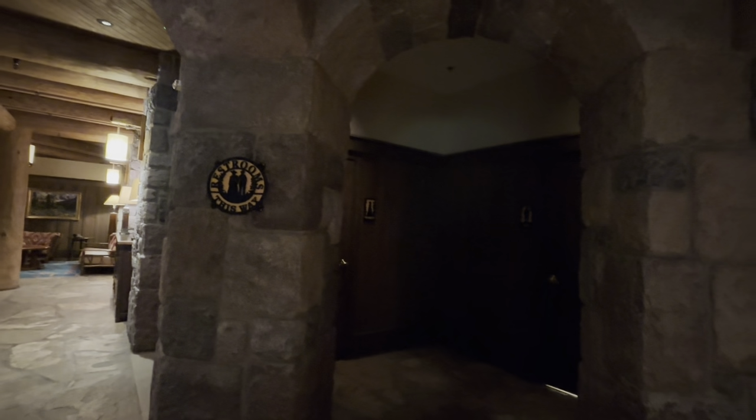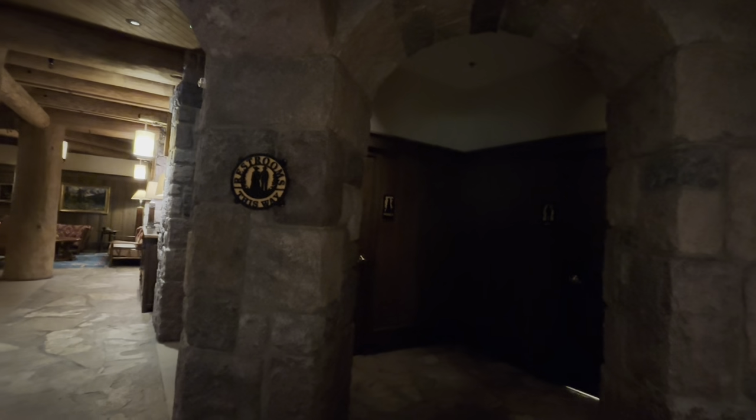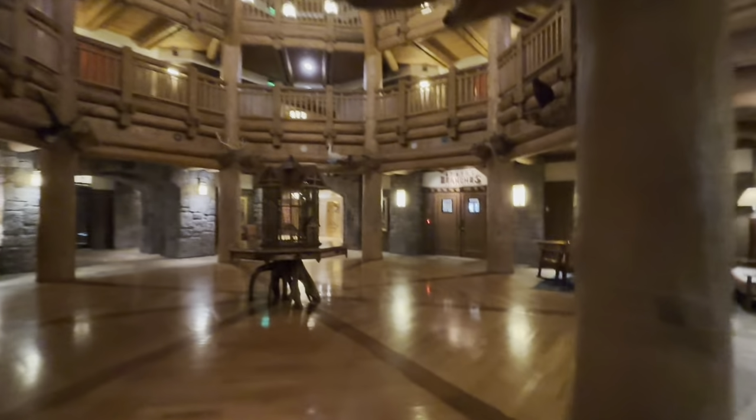And then that goes out the back of the property, but I still want to see the lobby because I think we're probably getting close, right? We're gonna go check. So we're heading back to the lobby. Because we think we got friends.